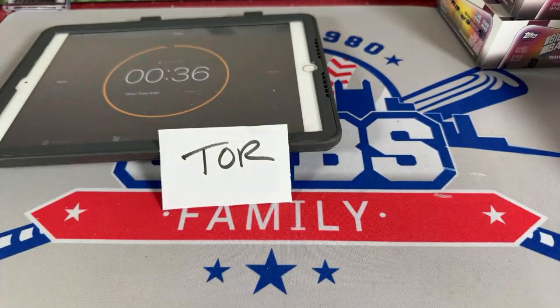Start the clock on this. Let me go ahead and run this one. Toronto Blue Jays. Last one, then we'll start ripping these open. We're at 15. Brett's in the lead, 15 on Toronto. Davis Schneider, potential rookie auto, maybe.